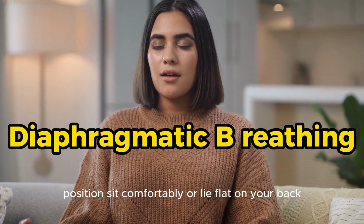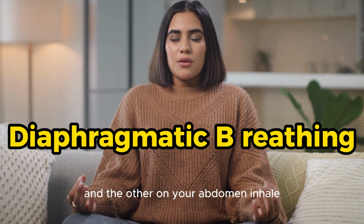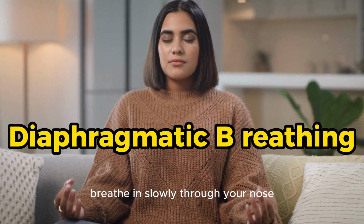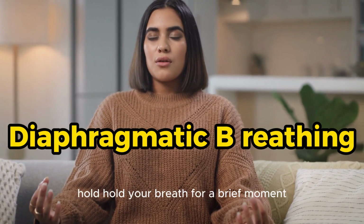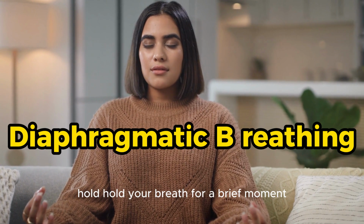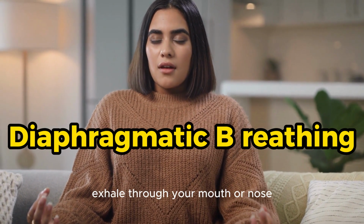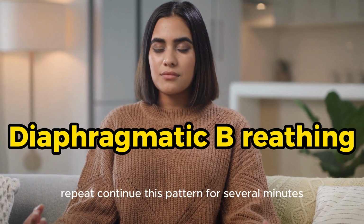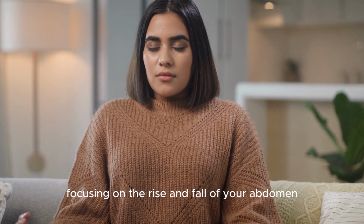Position. Sit comfortably or lie flat on your back. Place one hand on your chest and the other on your abdomen. Inhale. Breathe in slowly through your nose, allowing your abdomen to rise as you fill your lungs with air. Hold your breath for a brief moment. Exhale. Slowly exhale through your mouth or nose, letting your abdomen fall naturally. Repeat. Continue this pattern for several minutes, focusing on the rise and fall of your abdomen.